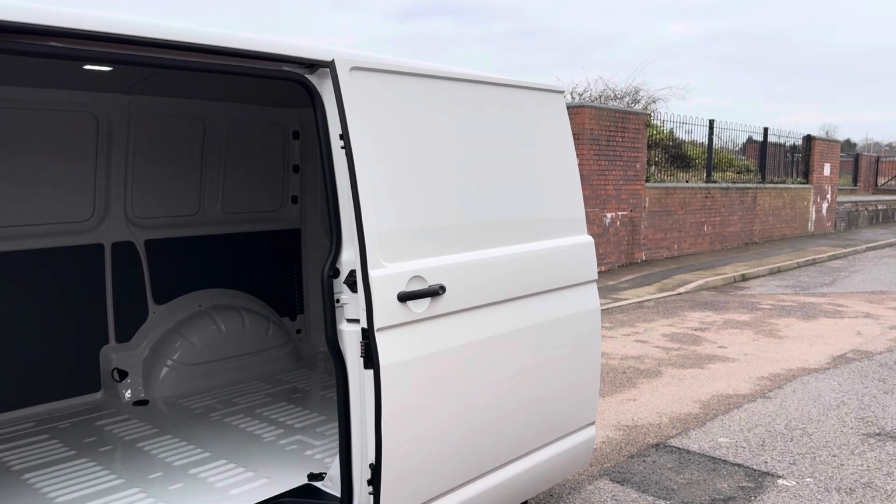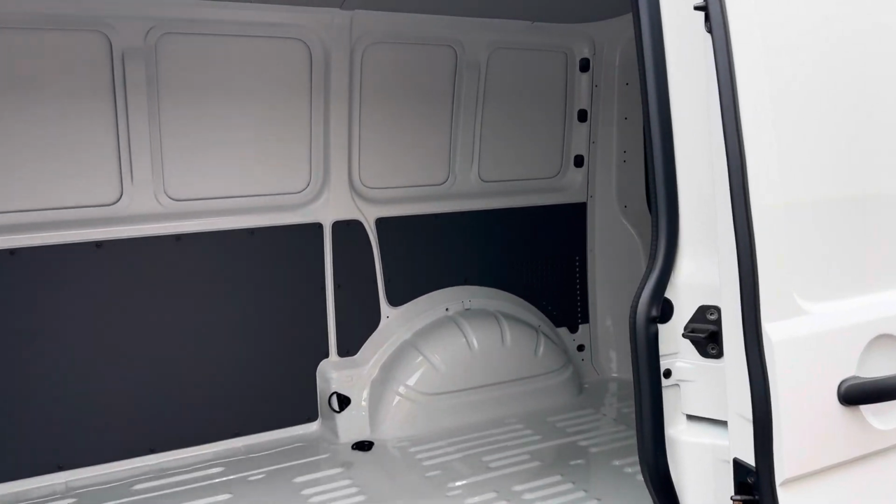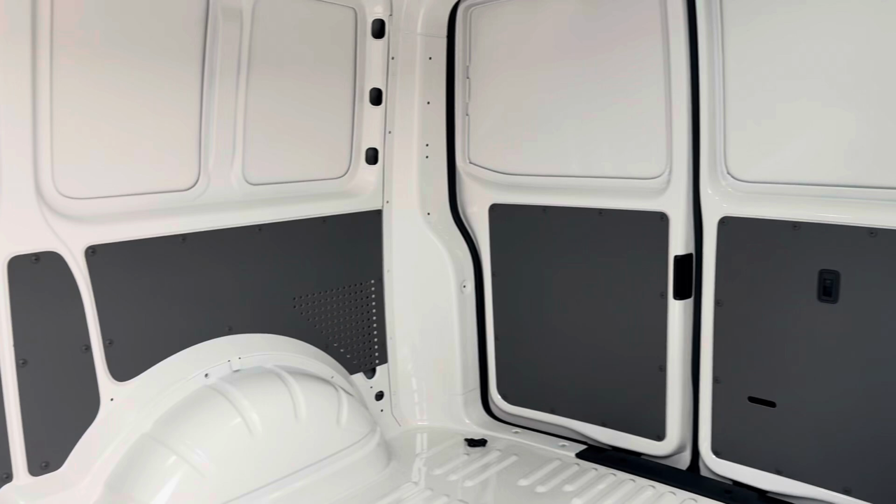Additional access to the loading area can be made via the single sliding door on the passenger side of the vehicle. This just adds a bit of convenience when you are loading your equipment and belongings.